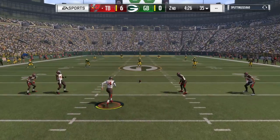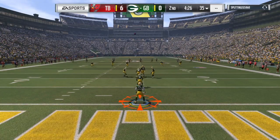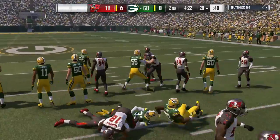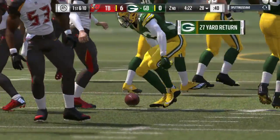So they throw the pick six. They'll get another shot at it now as this one's in the air. On the return, this is Micah Hyde. And he'll take it past the 25 and up to the 28-yard line. And now the Packers get set to go.